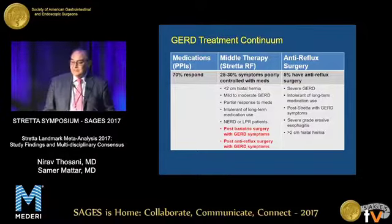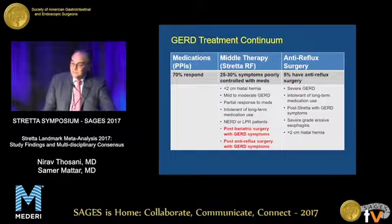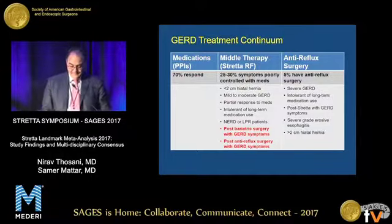So in general, Stretta fits in those patients that I mentioned. Also, it's important not to include patients who have large hiatal hernias because of the technical complexity or difficulties that result. It's preferable to apply this to patients with mild to moderate GERD and those that have had a partial response.